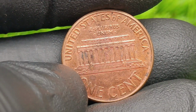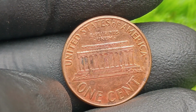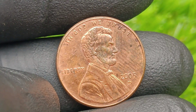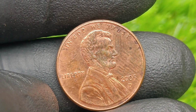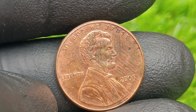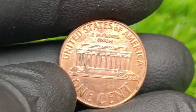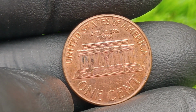Now, the 2005 penny comes from the Denver Mint, which struck hundreds of millions of these coins that year as part of the Lincoln Memorial Reverse Series. At first glance, it looks like any ordinary penny with Abraham Lincoln's portrait on the obverse and the Lincoln Memorial on the reverse. But what sets certain coins apart are the mistakes and imperfections that occurred during production. And in the world of numismatics, those mistakes are gold mines for collectors.